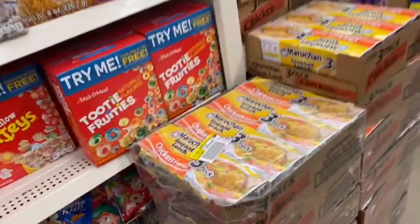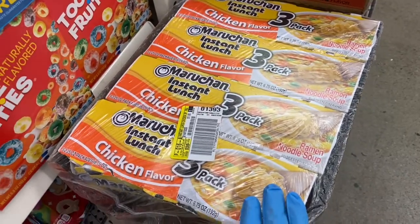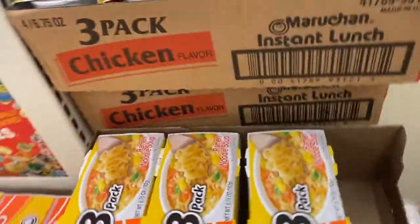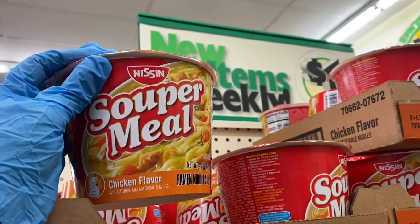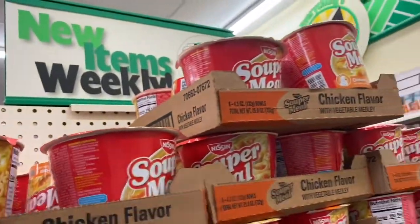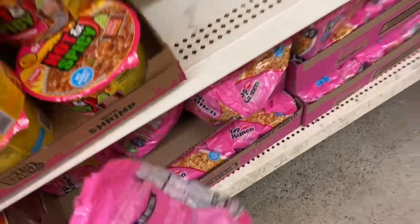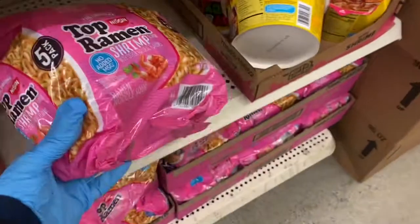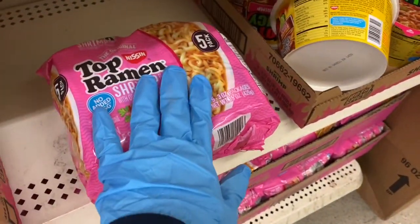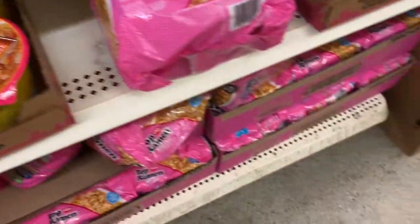So I noticed that they have these instant soups and chicken. It's a 3-pack. That's really good. So here on the end cap they have this kind right here. That's a pretty big bowl right there. So that's nice. And then they have those, and then they even have these packs right here of the shrimp ramen. They have this kind right here, that's a 5-pack. Then they have the hot and spicy shrimp. Then they have the 3-pack chicken right here, and this kind.